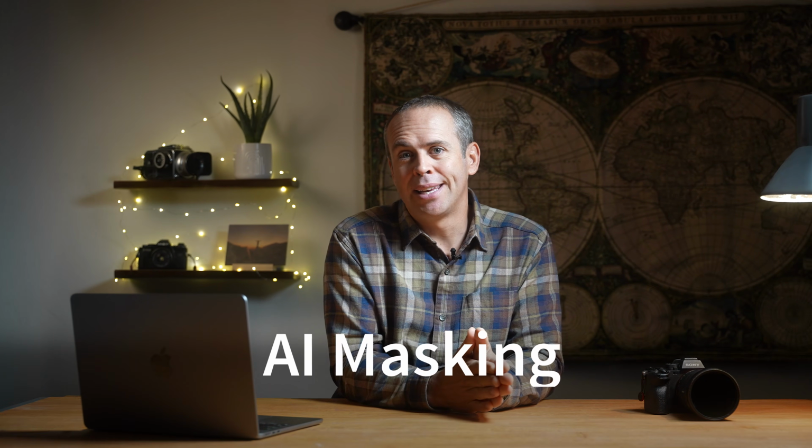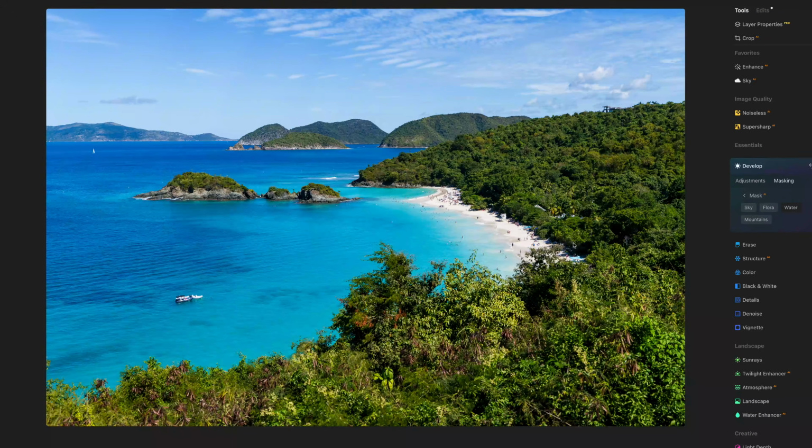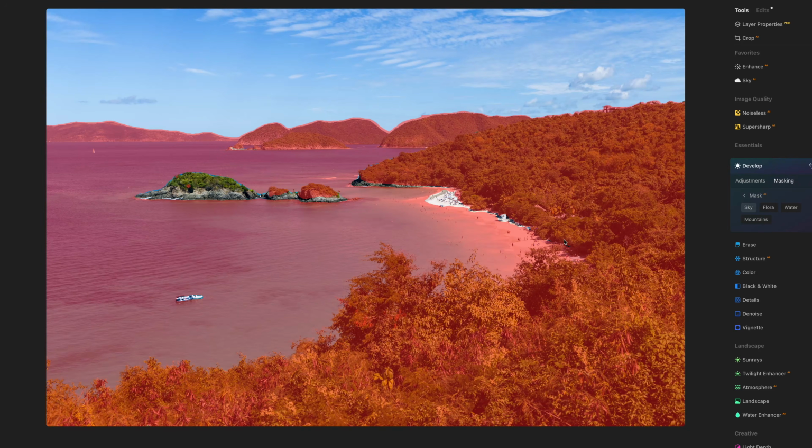The real secret sauce, I think, of Luminar Neo is the AI masking. One of the biggest takeaways for me was how good the AI masking is. Within each tool, you can tell it only affect the water, only affect the foliage or the mountains. It's surprisingly accurate, and this is really where it starts to feel powerful, because you're not just slapping an effect on everything. The AI scans and identifies objects in your image so that you can strategically apply those edits.